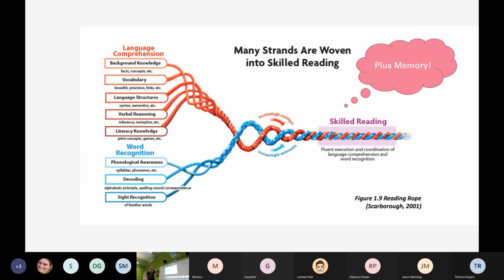I love this diagram. It's used a lot out there in the research field, and it's talking about how skilled reading is like a rope, where each of the strands is a different skill or element that comes together to make a skilled reader. You can't see it as clearly up there, but all the red strands are actually based on language. So they're about language comprehension. And from a very young age, when your little ones start the babble, the baby talk, and start understanding that you're using words to communicate, that's when oral language starts.